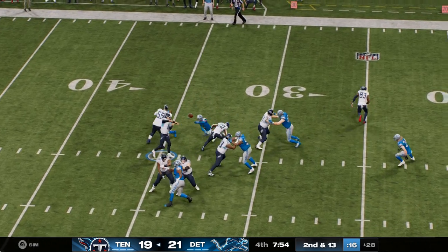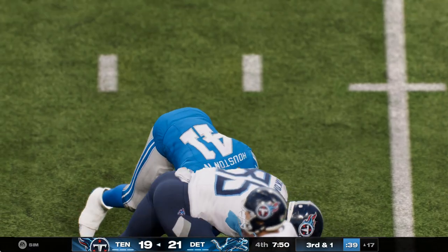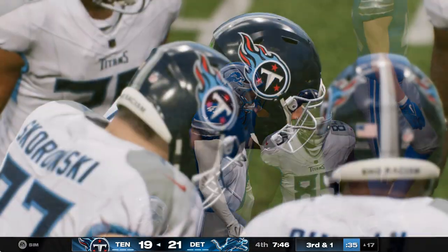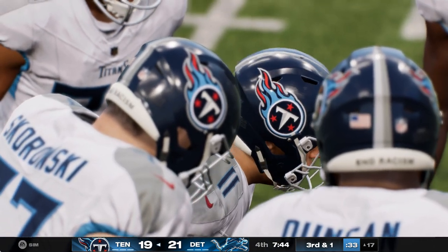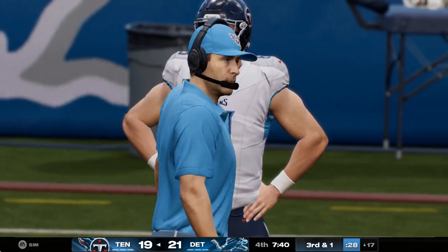Rudolph now to throw. A short throw taken in by Okonkwo. It's a pickup of 12, and that'll set up a third down. The coaches are always harping on the quarterback reading the defense and getting it to the open man. That's good recognition there, and how about what he did after the catch?